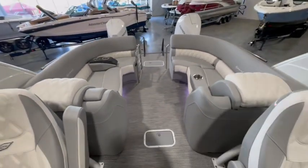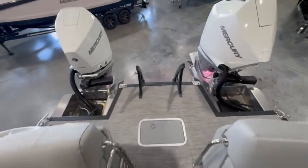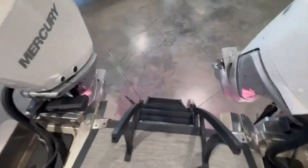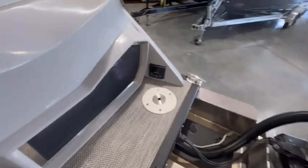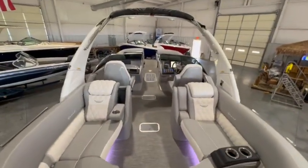Fastback rear seating. Nice centered lily pad style ladder. Aft stereo remote and rear facing speakers. Power cladded tower.